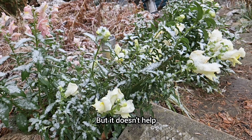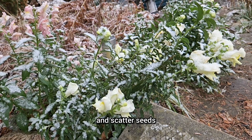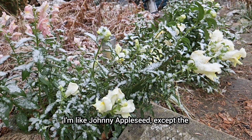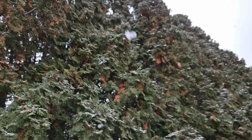But it doesn't help when Ken's around scattering seed everywhere. You just come by the yard and scatter seeds. I'm like Johnny Appleseed, except Johnny Garlic seed. The Kenny Garlic seed. Yeah, there you go.